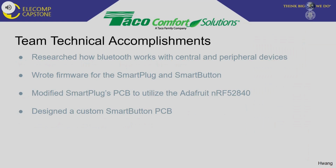As a team, we accomplished several milestones that were integral to the progression of this project. We researched how Bluetooth technology worked using central and peripheral devices, wrote firmware for the SmartPlug and SmartButton to connect and interact with each other over Bluetooth, modified the SmartPlug's PCB to utilize the Adafruit nRF52840 module, and also designed a prototype of the SmartButton with a custom PCB.